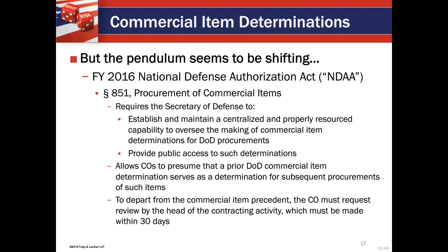However, good news for contractors. For those of you who were there, I did this presentation in October in person here in Livonia, Michigan, and I didn't have this good news then, but I have it now. The pendulum seems to be shifting.